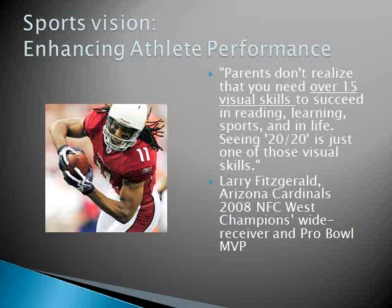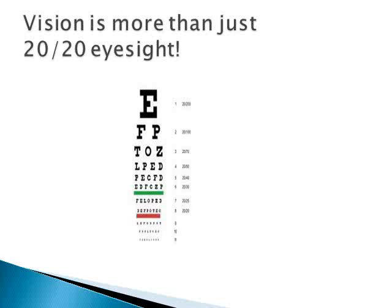So we're going to talk about what 20/20 is and why that's not a good measurement for how well you're going to be able to do at sports. And then we'll talk about what other visual skills would be important. So first let's talk about what 20/20 vision means. This is a standard eye chart that you may have seen before. And what you have here is a big letter E at the top. That's the 20/200 letter E. Then as you go down the chart, the numbers on the bottom get smaller.